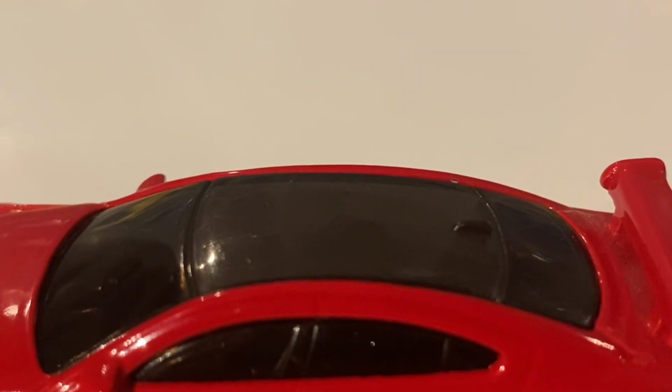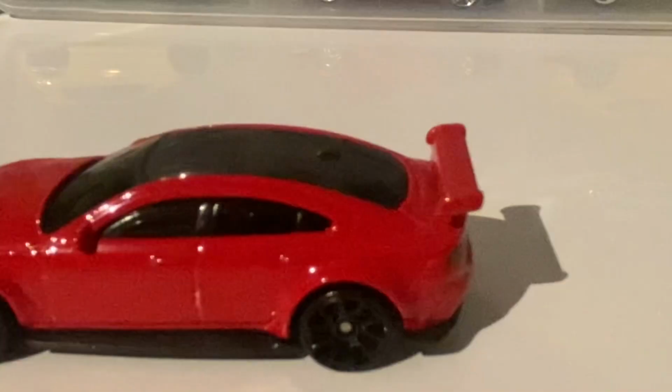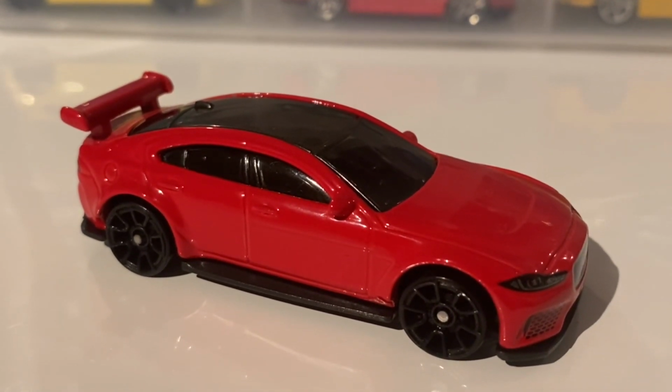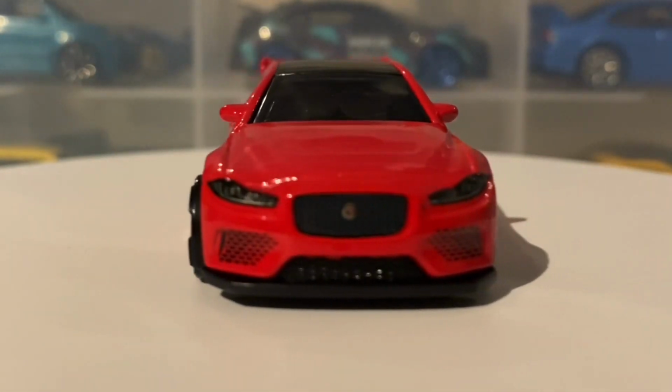It does look great. But anyways, that is really it for this car. I don't think I've missed anything else off of this car. But anyways, now let's get into my actual final thoughts and review of this car. Alright, so now it's time for my final thoughts and review on this car.